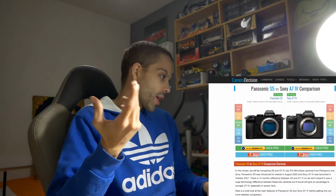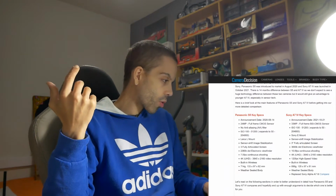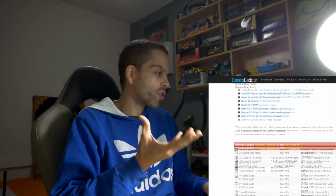And I have right here on my laptop, I went to the camera decision site where you can compare cameras, one versus the other. Now, they can sometimes have some false information, they can have some errors, but overall I find them really reliable, and this is the site I use mostly when I like to compare cameras. But I have right here the S5 and the a7 IV. So yeah, we're gonna quickly go over the main pros and cons of each camera in this comparison, the positives and negatives of each one.